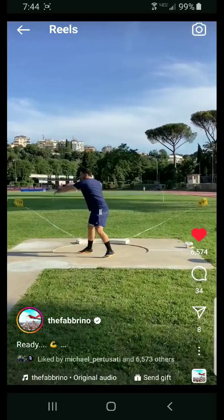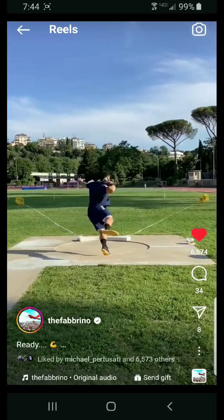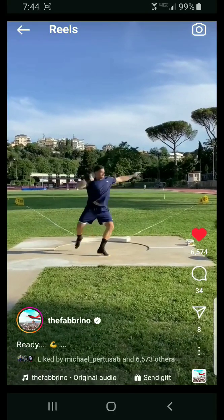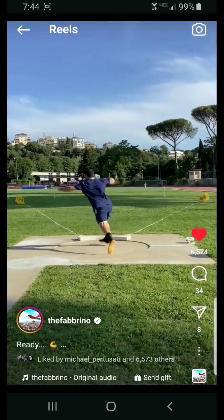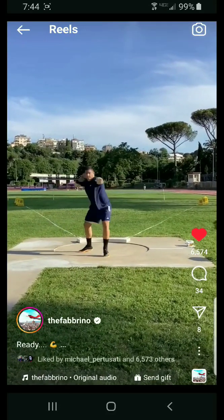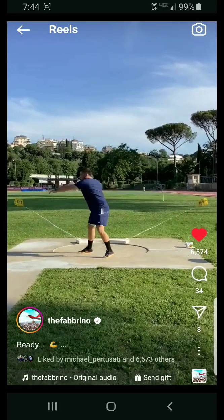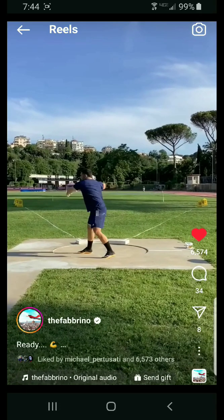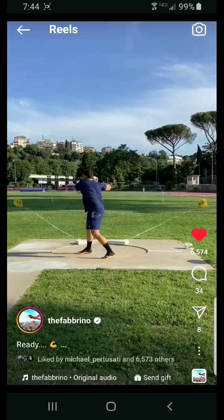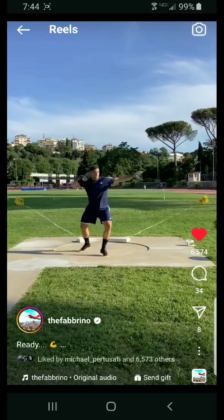So this is just a technical practice video. I don't even know how far this went. This probably went way over 22. But this is just practice, so it's not the most technically perfect throw ever. I think it's actually a shakeout before a meet, so I think he's just focusing on feeling. But I could be wrong on that because I don't know his training or anything. But, yeah, what was I saying?